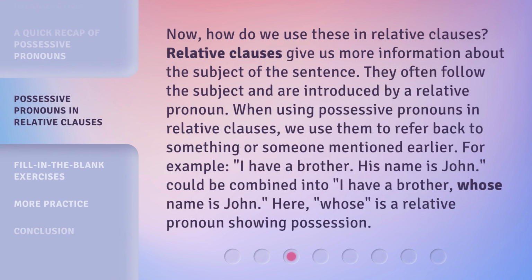Now, how do we use these in relative clauses? Relative clauses give us more information about the subject of the sentence. They often follow the subject and are introduced by a relative pronoun. When using possessive pronouns in relative clauses, we use them to refer back to something or someone mentioned earlier.